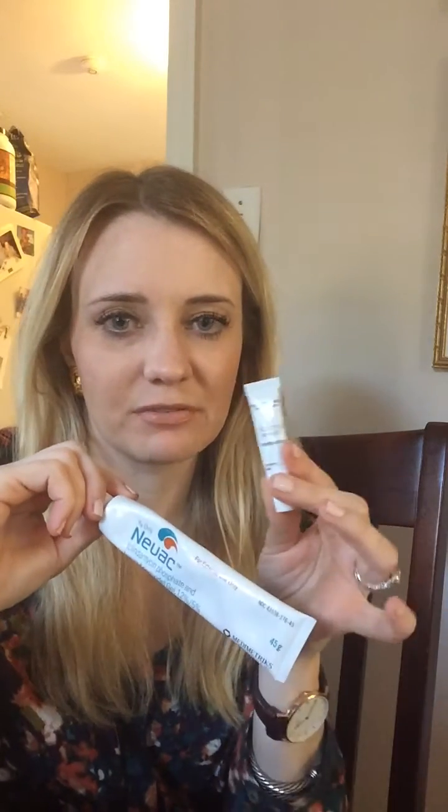So I think for me the gel works best for some reason, and this stuff has pretty much knocked out all of my spots that I had on my face. It is prescription, so you can't get either of these unless you go to your dermatologist and ask for them, or they write them for you. Sorry. So I do like this Neuac, and the Aczone I would definitely pass on.